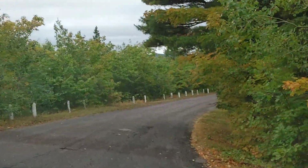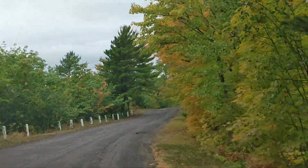Sasquatch right there. Got one in the car with me.